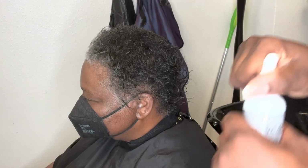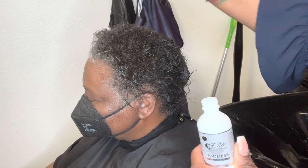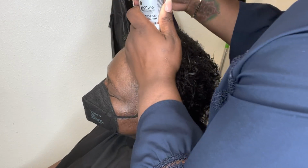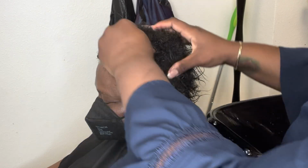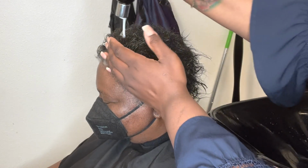And I am actually going to apply it after I apply the Goddess Super Growth Serum. So I'm going to treat her with the Super Growth Serum all while she is also getting the Shine Booster Conditioning Treatment under the dryer. So I went ahead and put the Super Growth on her hair, and massaged her scalp as well. That's going to help with that blood flow once again.